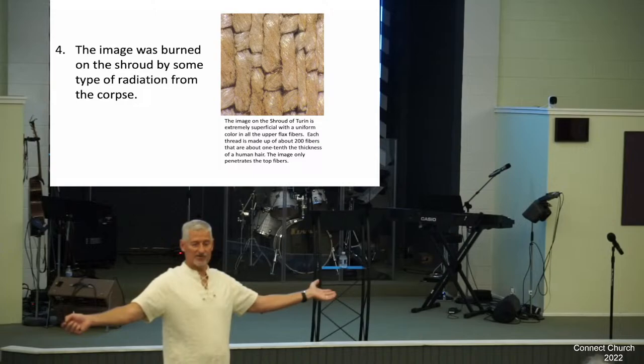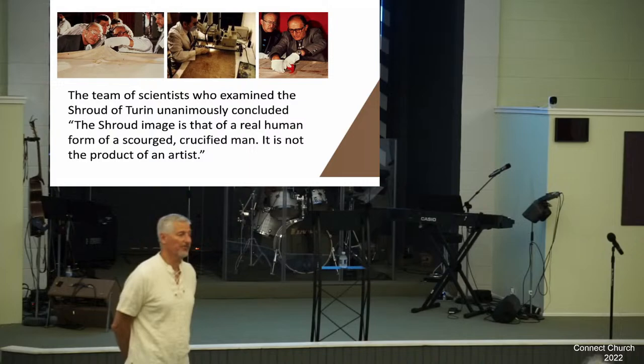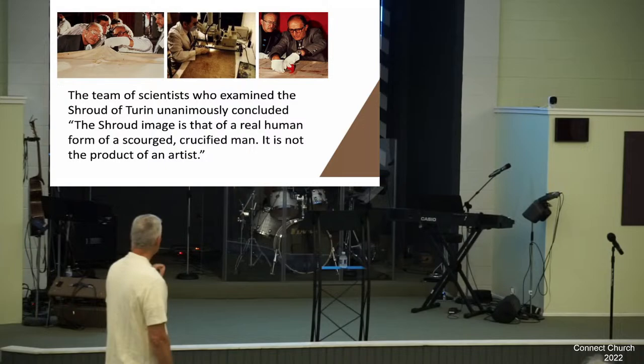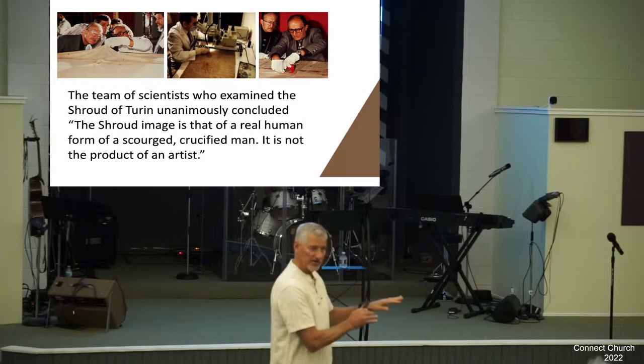And so the team of scientists who examined the shroud, remember, many of these went into it thinking it was fraudulent. They unanimously, and to me that alone borders on miraculous, that you're going to have 40 different scientists from different beliefs, different perspectives, unanimously concluded the shroud image is that of a real human form of a scourged, crucified man. It is not the product of an artist. In other words, they're saying it's authentic. They're not saying it's Jesus of Nazareth, but they are saying it's a real human being. It's a real burial cloth. It's not a fraud. Okay?